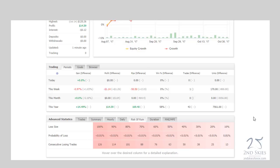Are you doing this? Are you sticking to your trading plan? Are you risking a fixed amount? Are you showing this kind of average win bigger than the average loss? Largest win bigger than your largest loss? Are you showing these kind of stats? Because if you're not, then you need to fix that. You need to train in that, and that's what we teach.